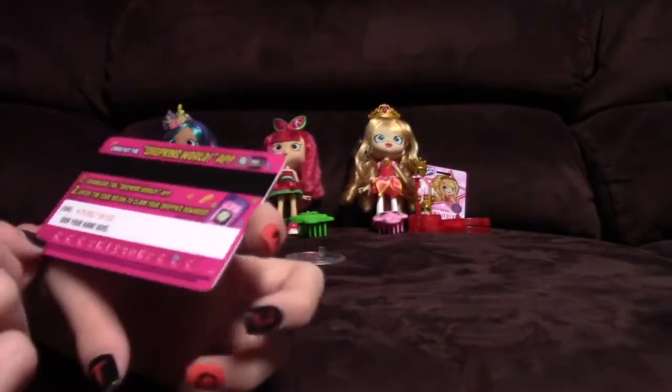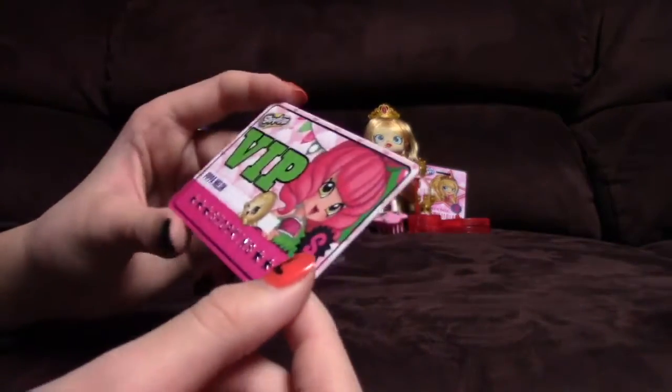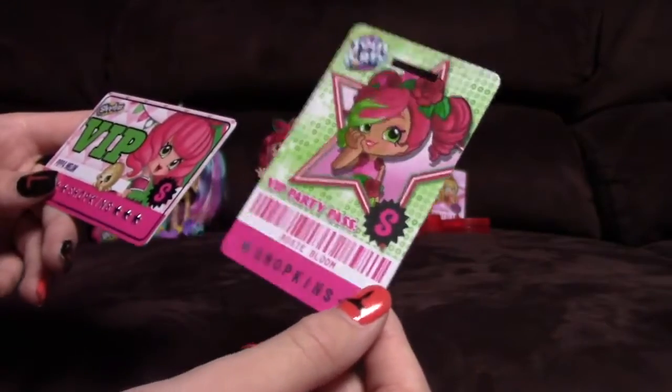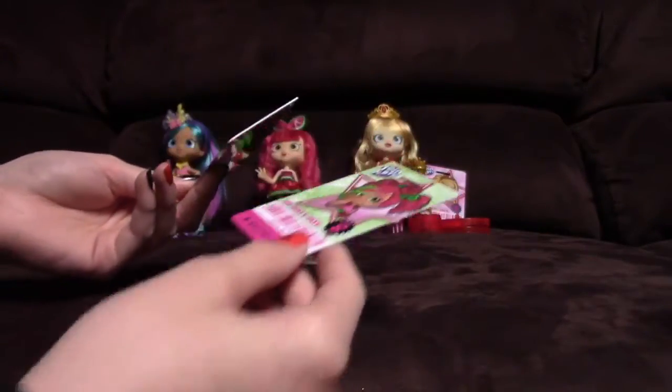Just says the code on the back. Yeah, the only difference is that the original cards don't say VIP. And the difference between these ones is this one's standing straight up. Backstage and this, party pass. And this one's straight up instead of sideways. Pretty much the only difference.